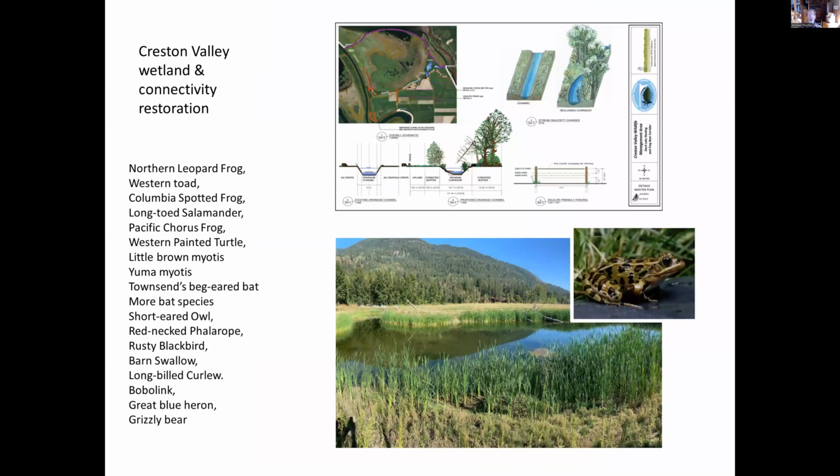I'm going to first talk about the Creston Valley. I'm going to talk about the 4 corridors and give you an overview of the species we've been working on. A lot of the details of activities are contained in other people's reports about each specific corridor, but here I'm going to try to give an overview of the biology and what we've been trying to enhance and how things have been working.